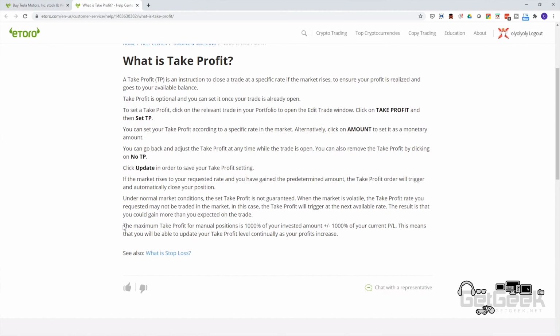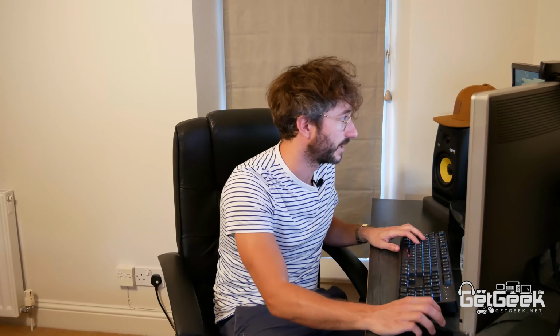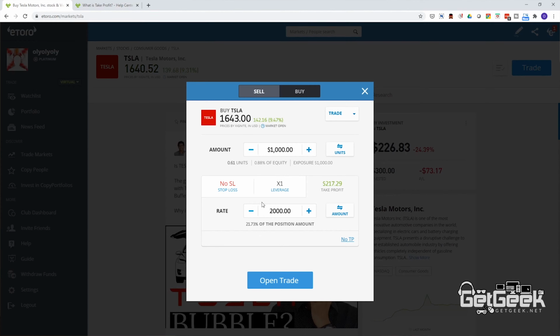Also, something else to take into consideration is the maximum take profit for manual positions is 1,000% of your invested amount, plus or minus 1,000% of your current profit and loss. This means that you will be able to update your take profit level continually as your profits increase. I'll show you that afterwards, how you can edit your take profit once the trade is placed. Then if we move on to the stop loss, sometimes called SL, this is the inverse of the take profit.